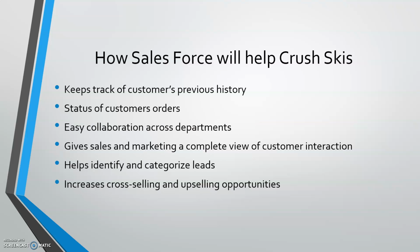How Salesforce will help Crush Skis is that it keeps track of customers' previous history and the status of customers' orders, allows easy collaboration across departments, gives sales and marketing a complete view of the customer interaction, helps identify and categorize leads, and increases cross-selling and upselling opportunities.